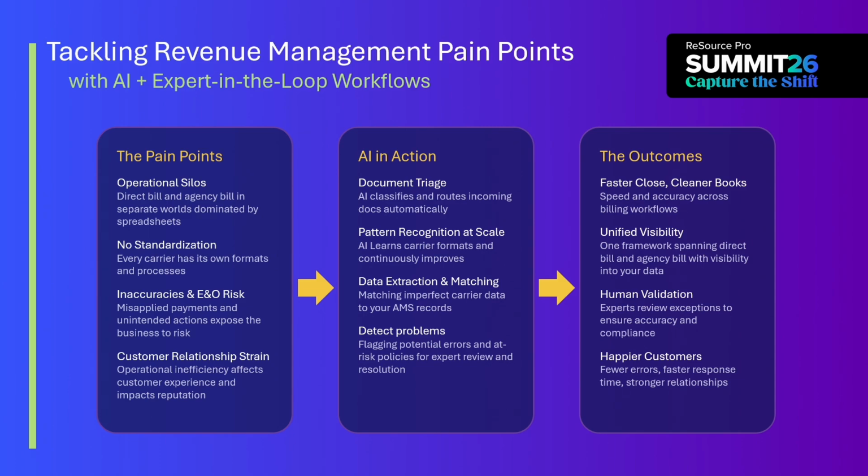So again, what AI is doing is triaging those documents, classifying them, and recognizing patterns within the documents, oftentimes with the help of an expert who's helping it make those connections that it then knows. It is extracting and matching data, and it is also detecting problems. I think this is a big one for us to wind down with: while AI is very good at doing things correctly, in this case it is purposely built to detect when it doesn't have the right confidence and when an expert is really needed, and to notify you when attention is needed from a human.